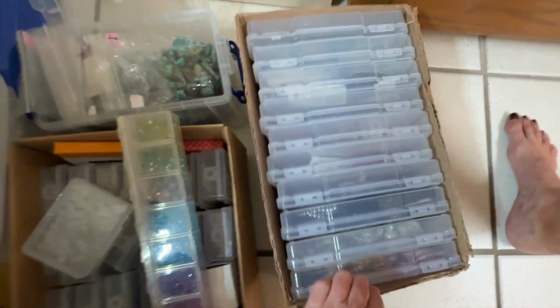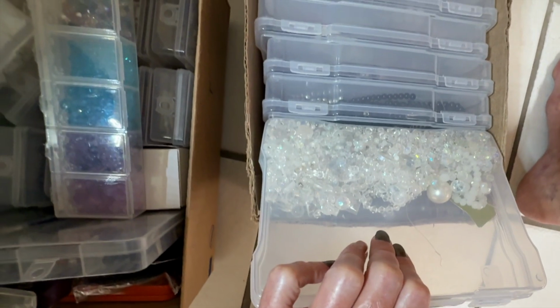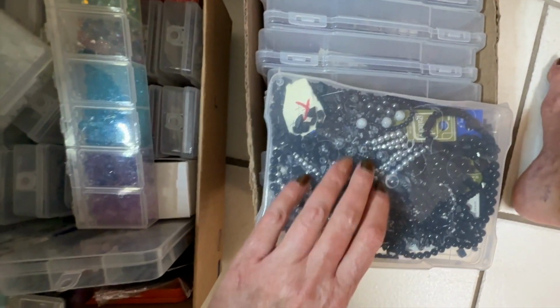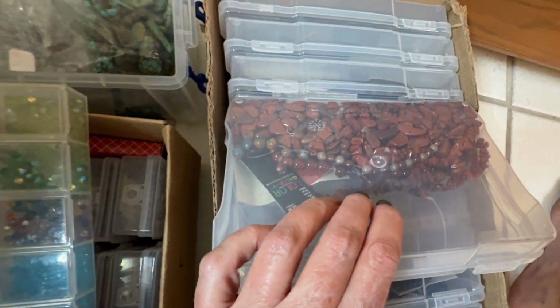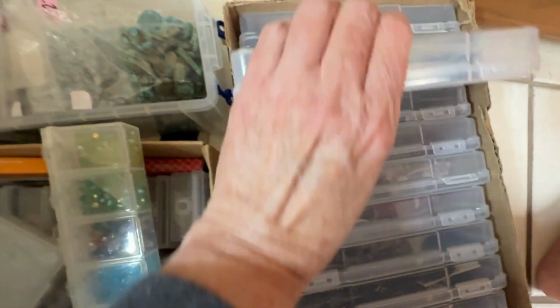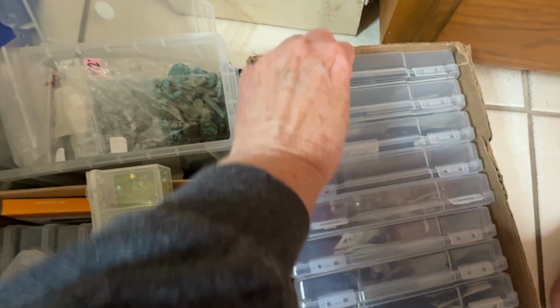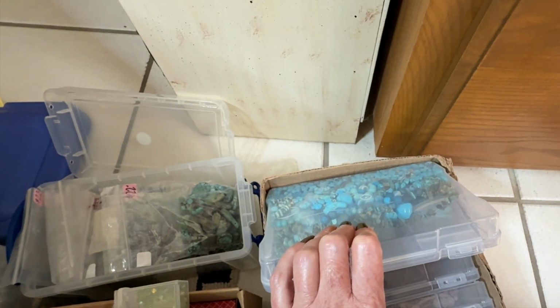Okay, this I've had for quite a while, and it is also separated by color. So everything in here is gold or tan. Everything in here is white, clear, or crystal. Everything in here is black. Everything in here is purple or lavender, red, pink, kind of, I would say, mahogany, blue, which would be lapis, and more blue, which a lot of this is navy blue sandstone, or sunstone, excuse me, and my turquoise pieces.